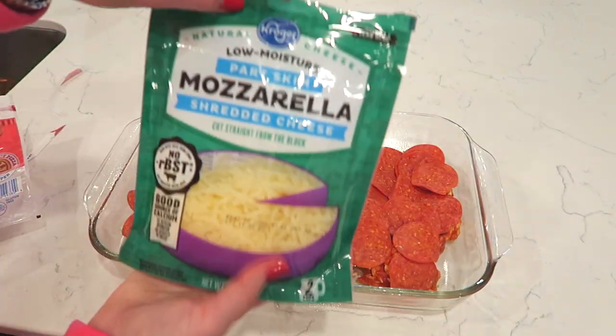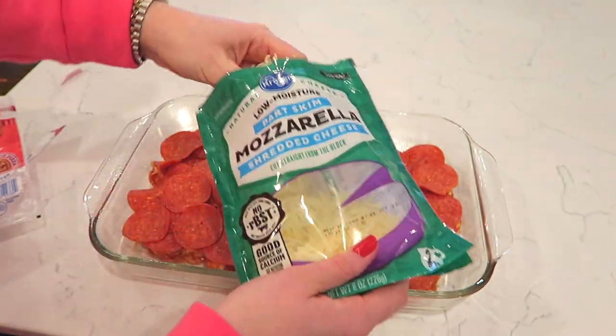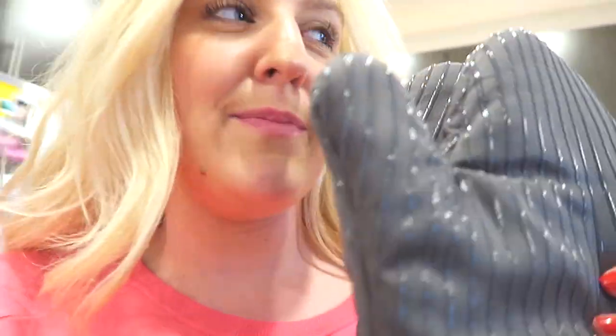So now we're gonna sprinkle the rest of the cheese on top of it. Okay, now it's ready to go in the oven. So I'm gonna go get John to help me because I don't like putting things in and out of the oven because the heat scares me. You mind being on oven duty?